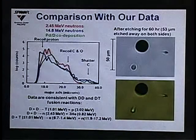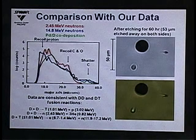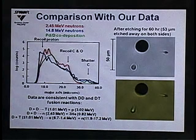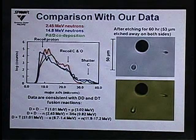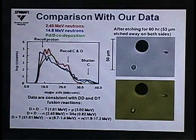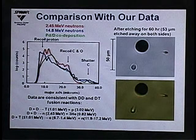Now, if we superimpose the data that we've taken in our analysis, you find the following. Again, log of counts, the major axis across the bottom axis. So we take a 2.5 MeV neutron source, in this case a DD fusion tube, and a 14.8 MeV neutron source, which was spallation from a cyclotron.